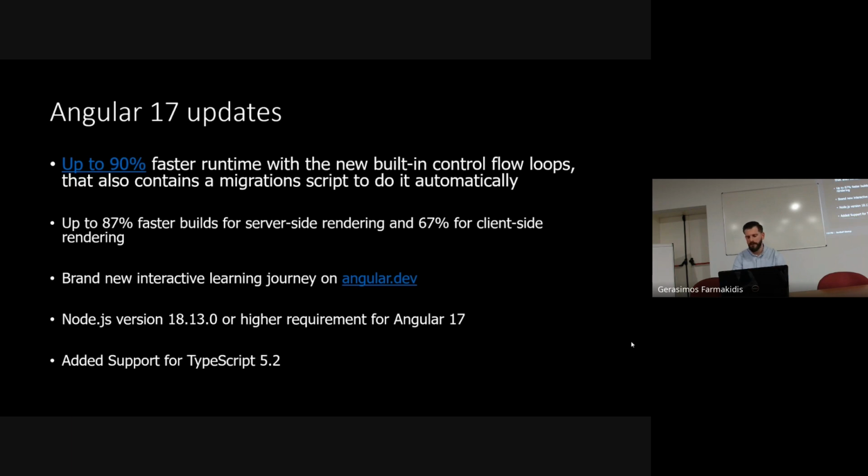Another important thing is that we now have Angular.dev. It's the new website for Angular, where the documentation is amazing, and there's also a nice playground to work with your code, and you don't have to download anything. You can just play and do it automatically. We now have Node.js version 18 required for the latest version. And another nice thing is the support for TypeScript 5.2, which has a lot of nice things.